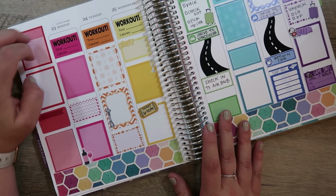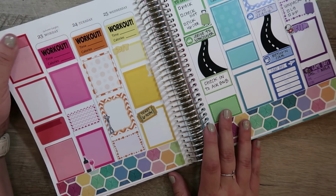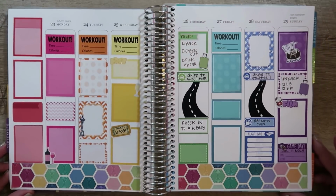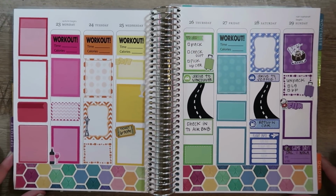I actually still don't like how much this sticks up, but I have to because of that hexagon that's in that corner. So that will just have to do. But I do like the way that looks so much better.